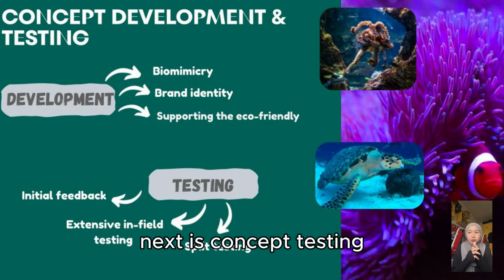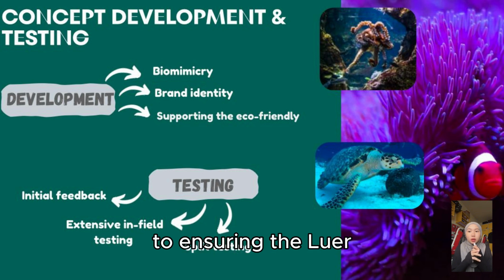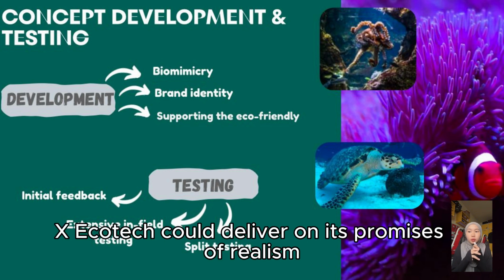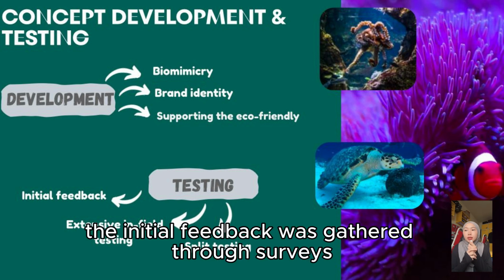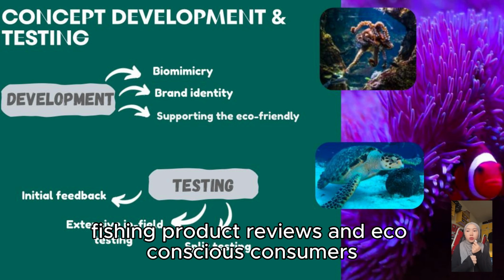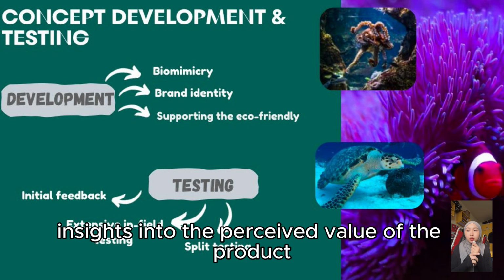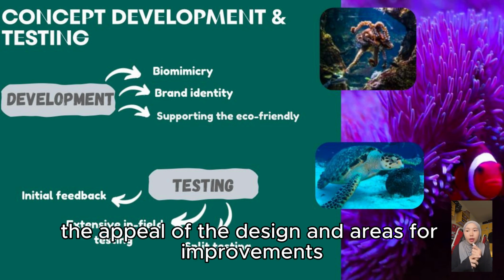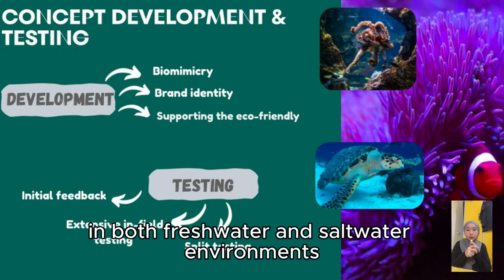Next is concept testing. Testing was a critical phase of the development process, ensuring the LureXeco-tech could deliver on its promises of realism, effectiveness, and environmental responsibility. The initial feedback was gathered through surveys and focus groups comprising avid anglers, fishing product reviewers, and eco-conscious consumers. These sessions provided valuable insights into the perceived value of the product, the appeal of the design, and areas for improvement. Extensive in-field testing was conducted in both freshwater and saltwater environments.